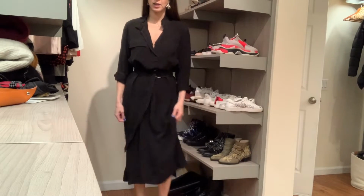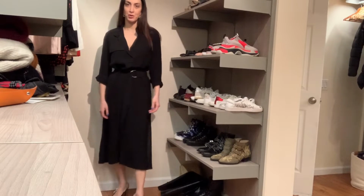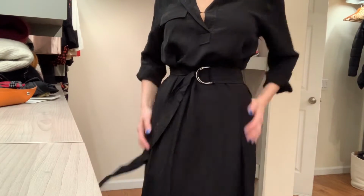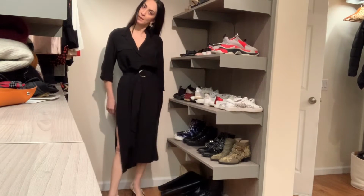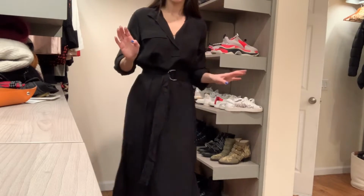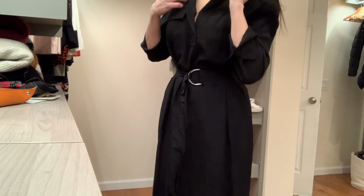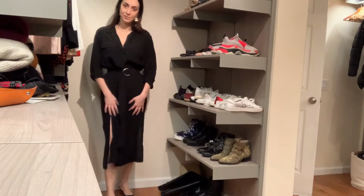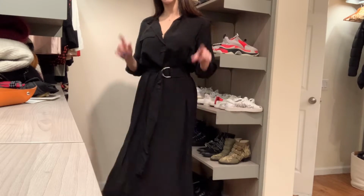Just put it on with the slits over here and you either dress it up or you dress it down. Maybe for dress up, change the belt with another belt and you have a going out outfit. Very easy dress and I cannot wait to wear it, probably more in the spring. Let me know what you think in comments below.